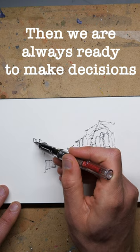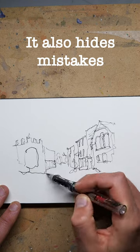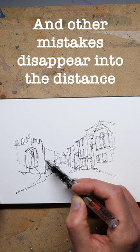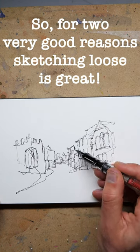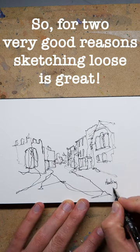Now, the other really important reason is it hides mistakes. If we are being loose and wobbly, actually, we can put in silly mistakes. We can find mistakes. We can make mistakes hide and disappear into the distance. So, for two very good reasons, some of the best sketchers in the world sketch wobbly and loose.